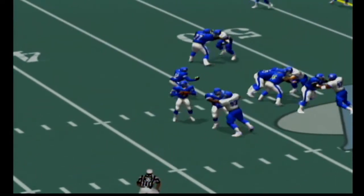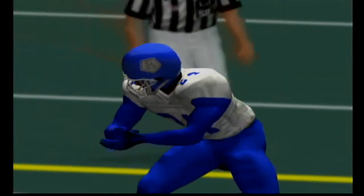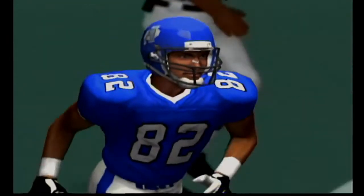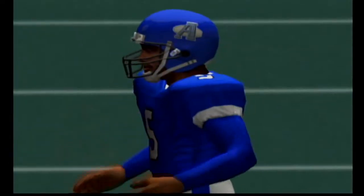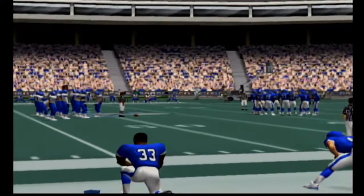McNabb back to pass. Throws right. Hope the intended target. McNabb saw the pressure coming on that play. The play didn't work because the quarterback's timing and balance was off. When he starts to feel pressure, he gets a little nervous, and he has to get rid of the ball.